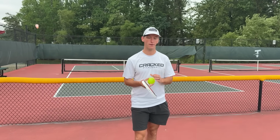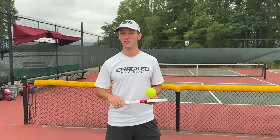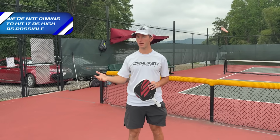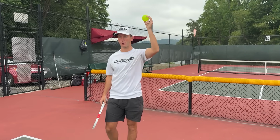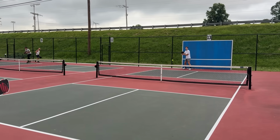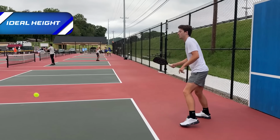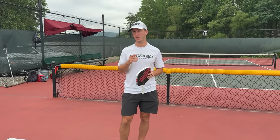The lob serve is a very effective serve when you do it the right way. But if you do it out of control, it's really easy to hit this ball out of bounds or to hit it too high. In a lob serve, it's not about hitting it as high as possible. There is a certain point where you're hitting it too high. The higher you hit the ball, the higher it bounces. So if you hit it too high, you're just giving your opponent a really easy return that they can be aggressive on. The ideal height for this ball to bounce is somewhere around their chin, chest, head height, somewhere around here. So if you find your ball bouncing higher than that, you're definitely hitting it too high.